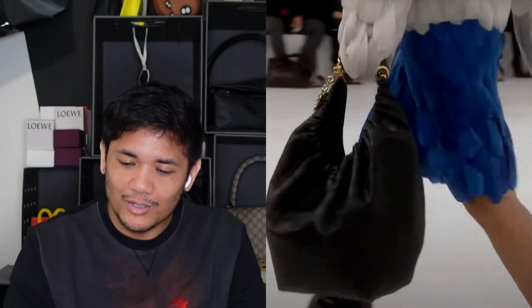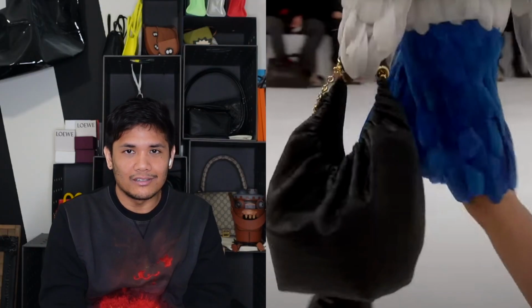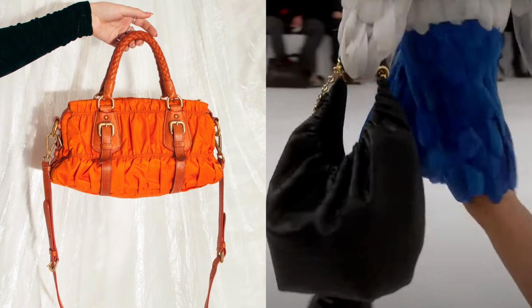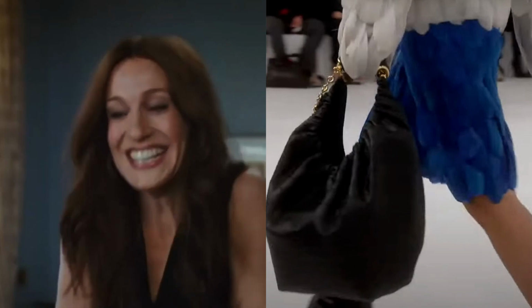Oh, interesting. The hobo bag has ruching, which, if you were aware of fashion at all in the 2000s, like Y2K, you know, ruching and this gaudiness with the amount of volume and detail that bags had. I'm just not a fan, I'm sorry.